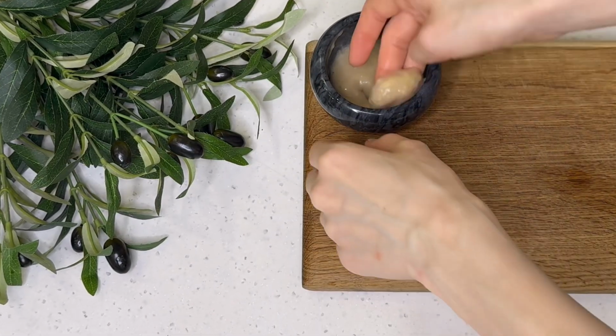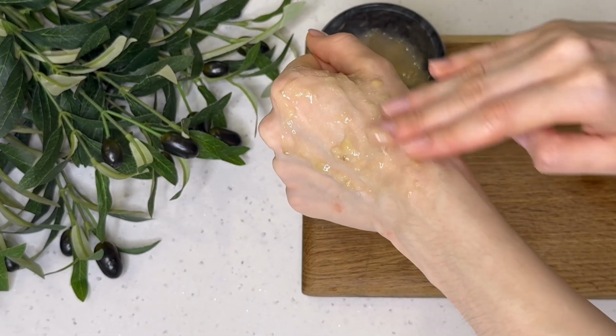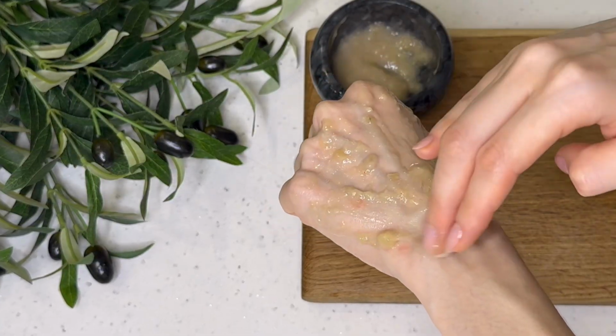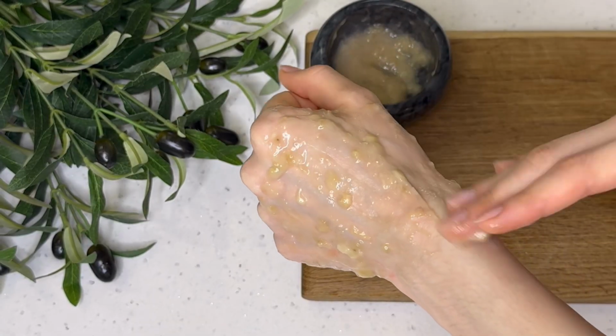How to use it. Apply to clean skin in a thick layer. Let it sit for 20 minutes. Rinse with warm water, then splash with cold water. Apply a light moisturizer. Use 2 to 3 times weekly for visible improvement.